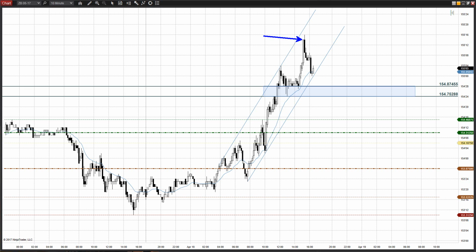Now, in this case, with the buyers getting out of the way, that tells us that they're looking for a deeper pullback. So I'm going to be looking to buy it around 154.28 to 154.24, and that's going to be the nice area to try to jump in for another attempt at the highs.